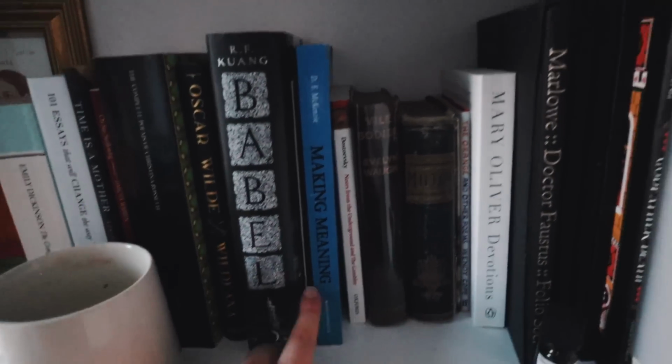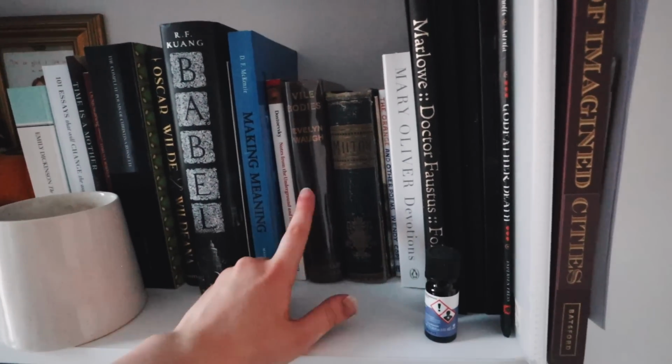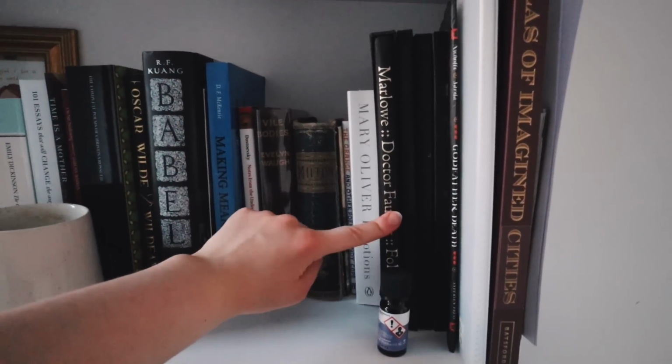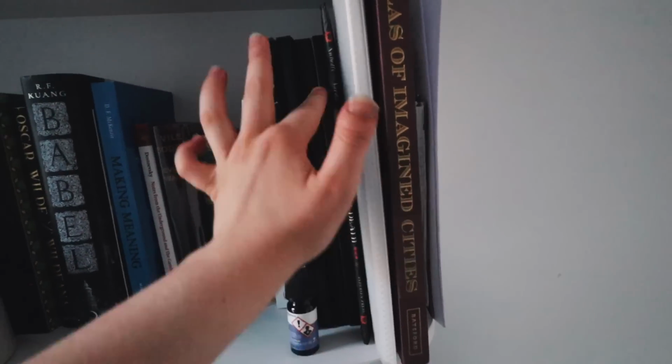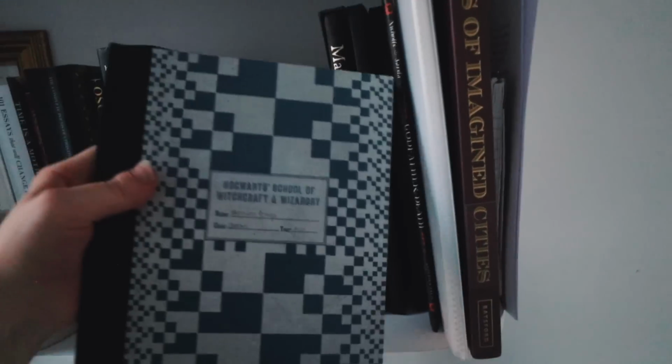This is one of my favourite like academic books that I've read this year, Making Meaning by D.F. Mackenzie. Vile Bodies, my complete works of Milton. I've also got Dr. Faustus, which, oh my gosh, I am obsessed with. And then these are like university notebooks where I've got like notes.